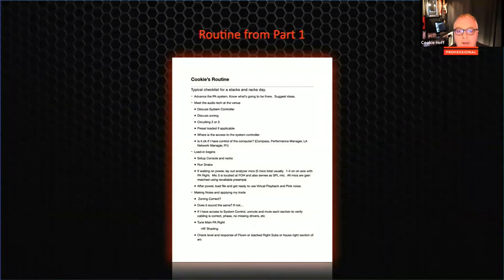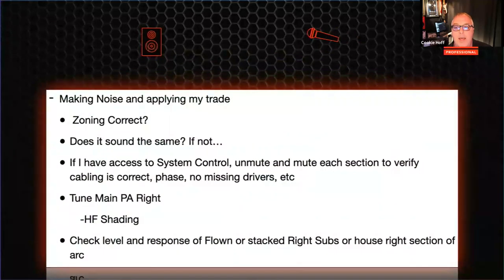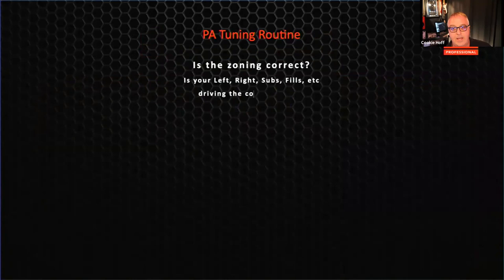So in part one, we talked about a routine, in this case my routine, pretty extensively. But for this part two, we're going to zone in on this little section right here, which is zoning correct, actually dealing with the PA, in a little bit more detail. To start the routine, and this is just my routine, just take from it what you will.